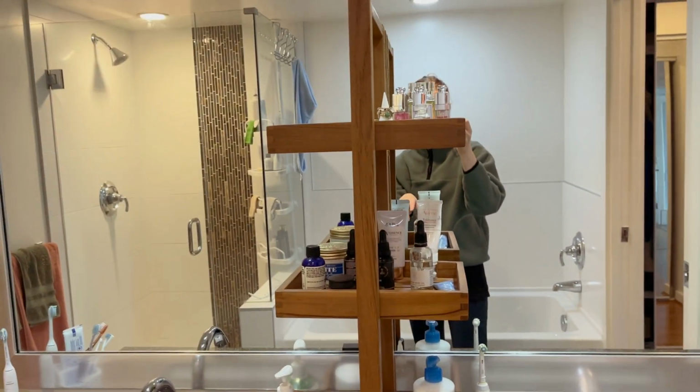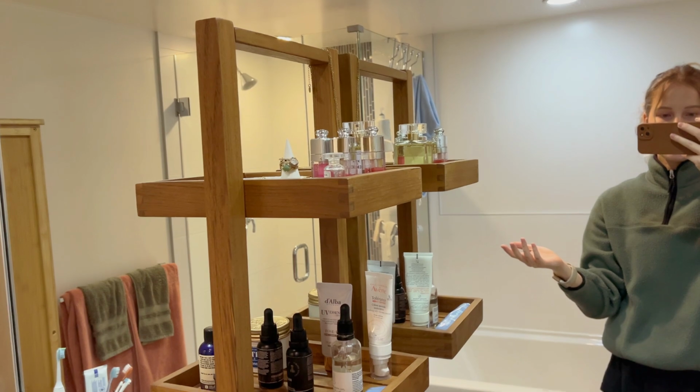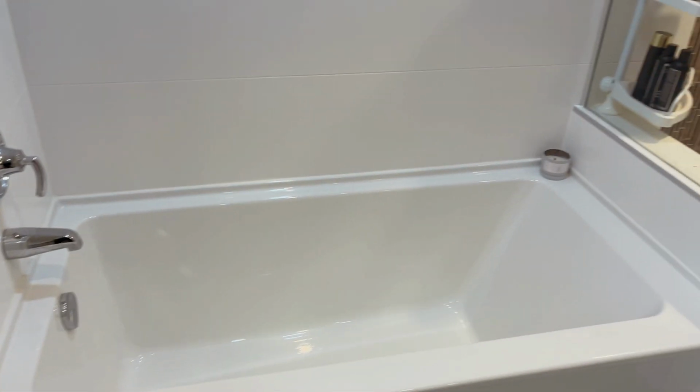We have this little tower thing from Wayfair, and then we just have our everyday stuff on it. And I have my jewelry. And then we have lots of storage down here, which is nice. We have our bathtub, which is very big and nice, and then a nice spot to hang some artwork.